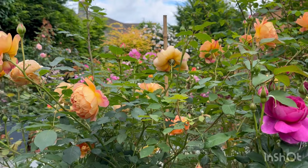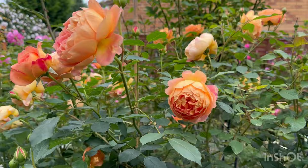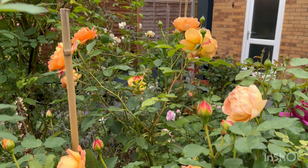I do have another Lady Charlotte in a pot, but it's not looking as good as this. These blooms, for a second flush, are extremely large, and the majority of the flowers are all very large.